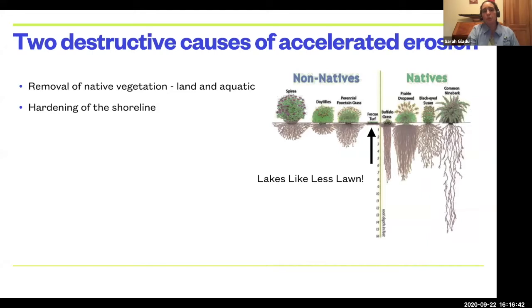So there are two most destructive causes of accelerated erosion. When we talk about erosion, people say, well, erosion is natural, and that's true, it is natural, but you can also have accelerated erosion. And when you have accelerated erosion, you're losing property potentially, and certainly you're impacting water quality. So the removal of native vegetation, land and aquatic, so both the plants that are growing out of the water and emerging from the surface of the water, and also the hardening of the shoreline, those are the most destructive causes of accelerated erosion.